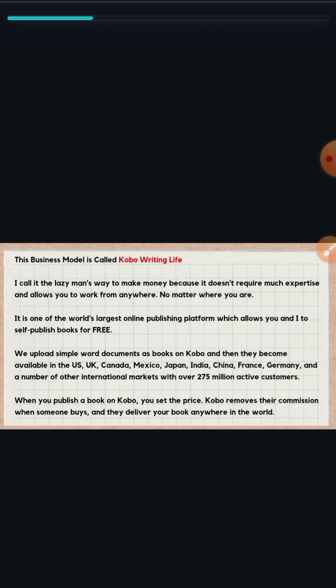Kobo Writing Life is one of the world's largest online publishing platforms, which allows you and me to self-publish books for free. Basically, this is telling you that we have, apart from the traditional means of selling books, because if you go outside now, I don't know the last time you actually bought a book from a bookstore. This kind of store is called a local store, where you can get any kind of book, but Kobo Writing Life is a digital store. It is a digital online platform where you can get different kinds of books.